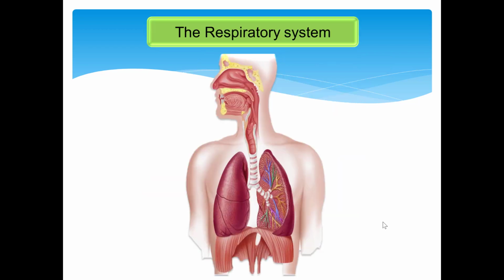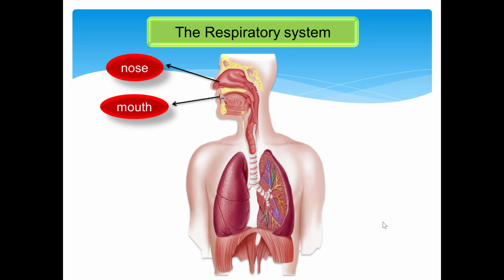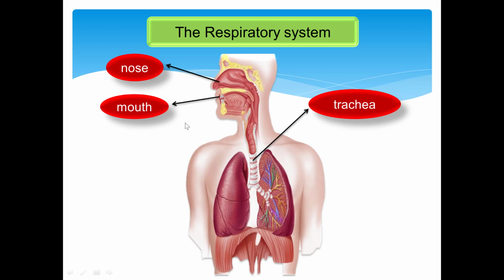Okay, now the organs that work in the respiratory system. The first two organs we have are the mouth and nose, but the nose is better than the mouth to breathe in with. When you take a breath, air enters your body through your nose and mouth. After that, it goes down to your trachea.